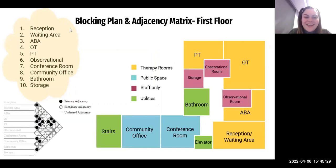Thank you. So moving on to the programming phase of design. So we wrote down all the rooms that we wanted within the first floor. So we put reception, waiting area, the ABA, OT, PT, observational rooms, the conference room, community office, bathroom, and storage, of course.